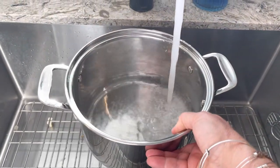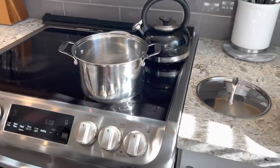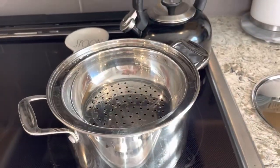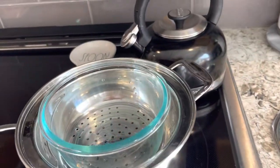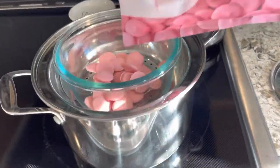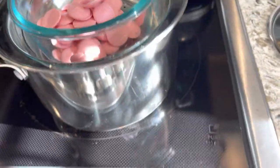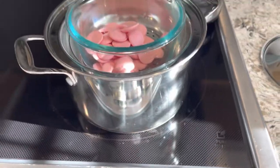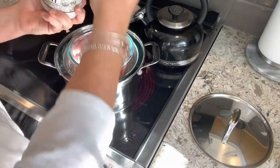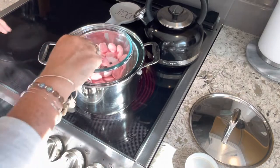So now I'm gonna make some pink chocolate dipped pretzels dipped in some sprinkles. I'm only going to be using half the package of chocolate, so I'm only going to add 1 tablespoon of the coconut oil. And I add the coconut oil to make the chocolate extra creamy.